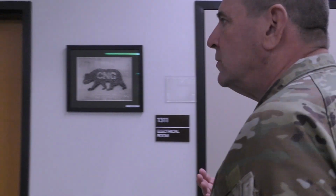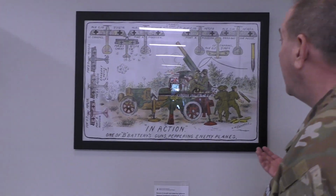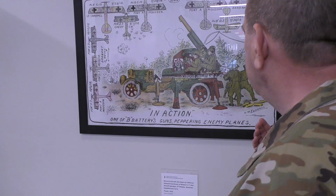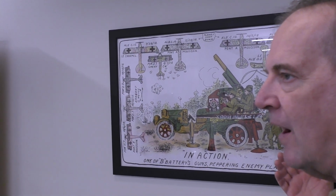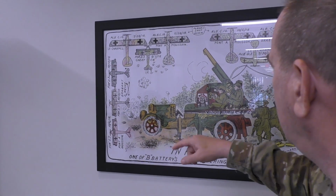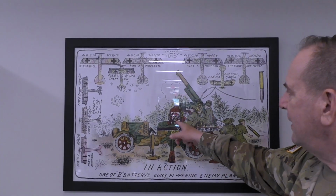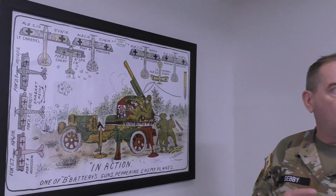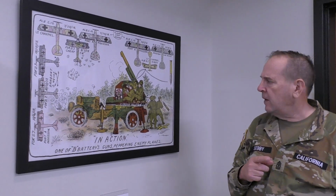Okay, so a lot of the Coast Artillery units, some of them became anti-aircraft units. This is B Battery, 1st Anti-Aircraft Battalion. They were the highest scoring American anti-aircraft unit in the American Expeditionary Force, and this is their record. They were assigned to the 2nd Division, the Indian Head Division. The 2nd Infantry Division still wears the Indian Head as their unit insignia, and they're at Fort Lewis, Washington now.